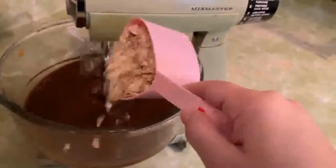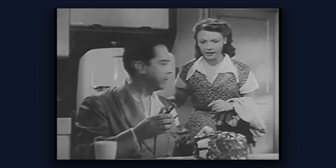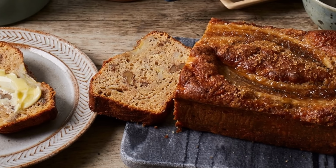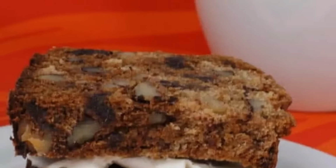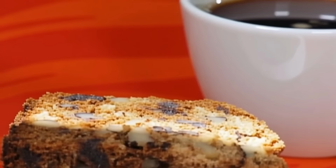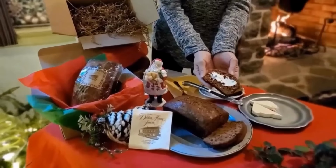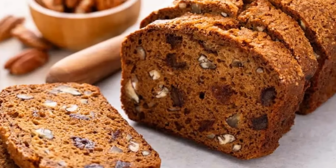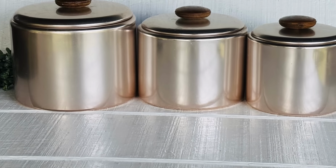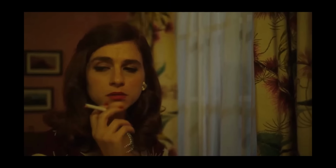Date nut bread was hearty and simple, made from chopped dates, a few walnuts, and strong coffee poured into the batter to deepen the flavor. Once baked, it was sliced thin and spread with a layer of cream cheese, rolled into little sandwiches, and served. On the fancy platter, housewives loved that it doubled as both dessert and breakfast, stretching one loaf through the entire weekend. The taste was sweet but wholesome, just enough indulgence to feel like the holidays without emptying the sugar jar. Betty called it hospitality in a loaf, and that is exactly what it was.